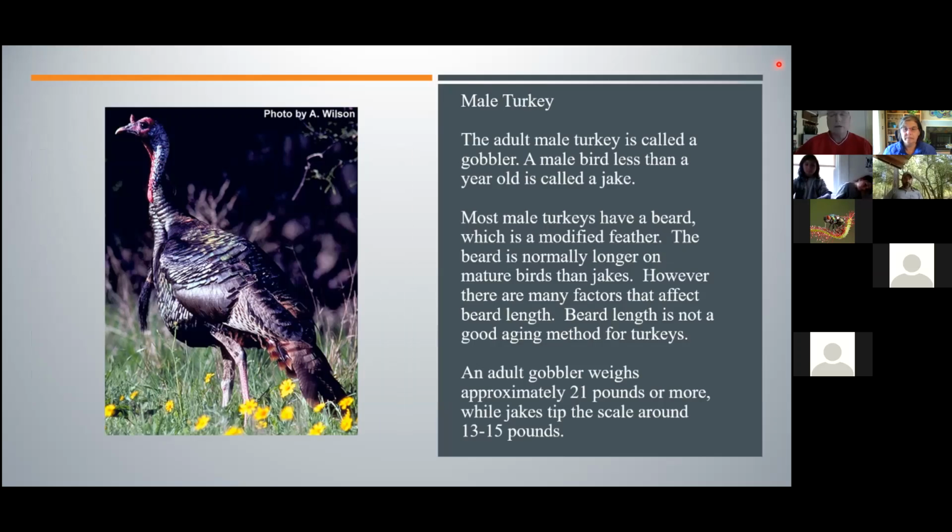Now, when we look at turkeys, we've got to learn something about male turkeys and female turkeys. Male turkeys that are usually older than a year, we call gobblers. They're called gobblers because they typically gobble in the spring. A male bird that's less than a year is called a jake. Now, when you look at this bird that you see on the left in the slide, you notice right off the bat, it's a very dark bird, almost black looking.